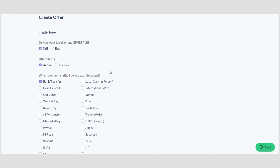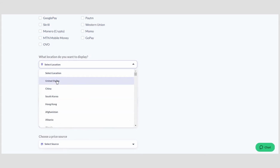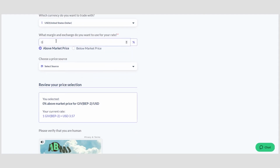You can also create a completely new offer as a buyer or seller. Choose your crypto or choose create an offer at the top of the screen. Then fill out the details. You can even choose what percentage to buy or sell above or below market value. This is perfect if you can't find anything you like already listed.